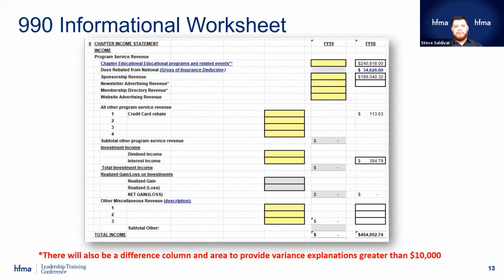So next is the chapter income statement. Same concept here. Perla will go ahead and pre-populate the current year. We'll provide the prior year as well for comparison. And again, there will be a variance column and a column for variance explanations over to the right. It's not pictured here, but we did that last year and a lot of you provided really great explanations for us. So we really appreciate that. So it'll be the same thing again this year.